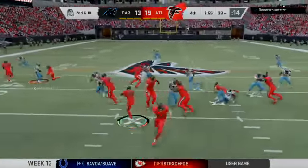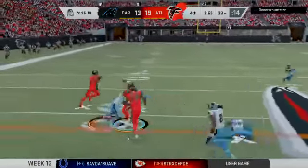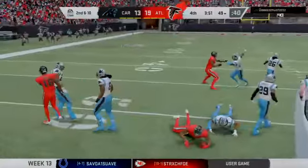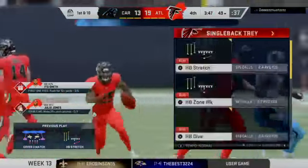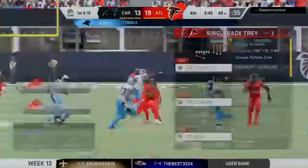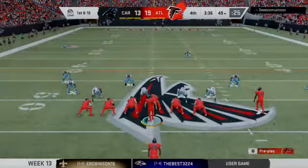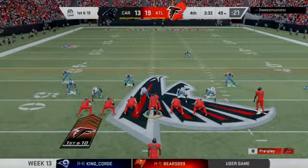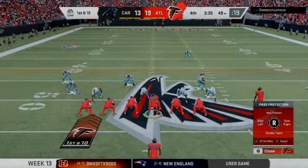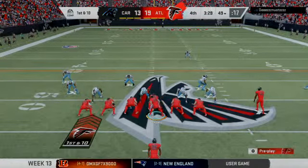On the carry, here's Smith, and they bring him to the ground just shy of midfield. It's a gain of 11, and the Falcons pick up the 1st. He's still rumbling, isn't he? Still looking fresh in this one despite the heavy workload. But you and I both know, well-conditioned, and he did tell us that he thrives on being at his peak late in ball games.